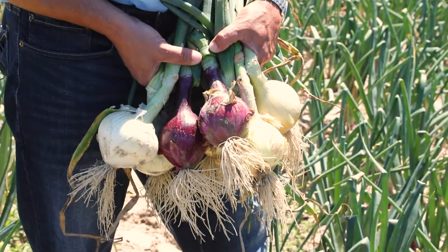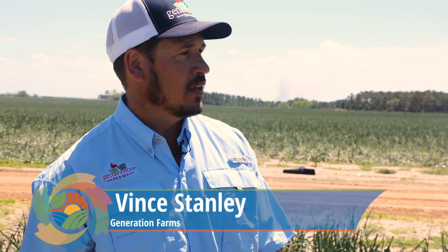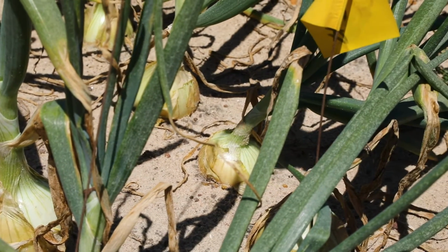Vidalia acreage versus whites, yellows, reds. What's the breakdown for this? Well, I'd still say, at least for us, it's 80-20. Also, we've got yellow organics as well, Vidalia organics, and we have non-Vidalia organics. So that's another piece that we're not talking about. But in all, we're offering 5 different onions now.